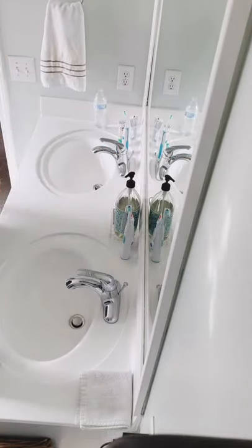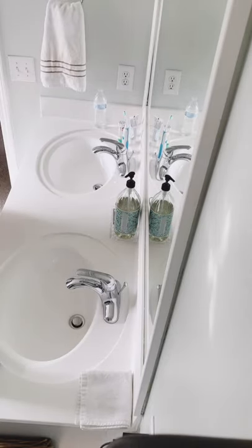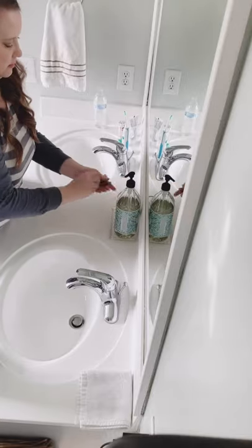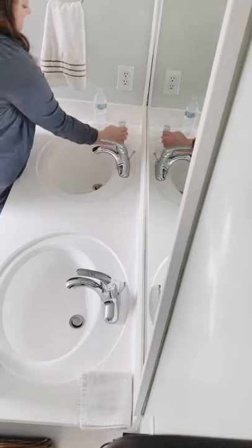So as you can see, Sunny D was trying to help me. He loves jumping on this counter because he likes water out of the tap. So sometimes at night and during the day, I'll give him water out of the faucet because he just loves it.